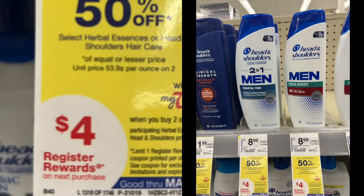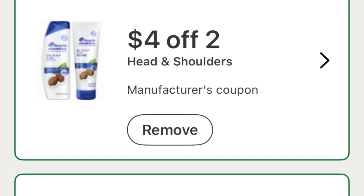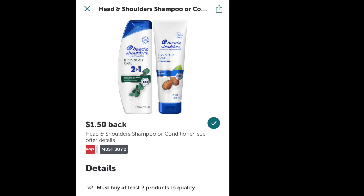Okay, now we're looking at a Head & Shoulders deal. $4 register reward when you purchase 2, and it's BOGO 50% off this week. Now, both of my accounts got a $4 off of 2 digital coupon, perhaps because I buy a ton of Head & Shoulders. This is one of our favorite shampoos in our household, but this is the one that I got. But hang on to your wallet for a second, friends. There's also $1.50 back when you purchase 2 with the Ibotta app. So make sure you have this one for this deal.